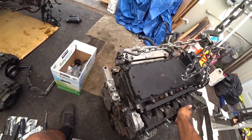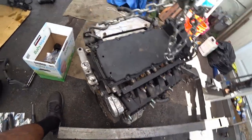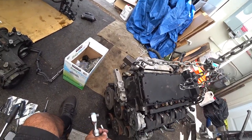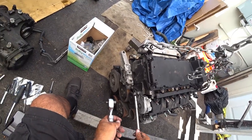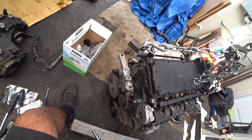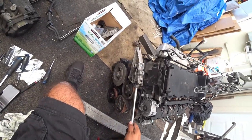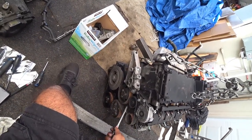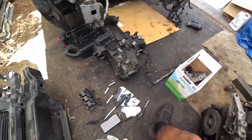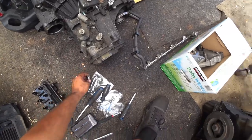Actually, we can do the accessories because these are right here, and they're really, really quick and easy to do. 13 millimeter, take the retainer off. 16 for the motor mount bracket, and then as you go there, I would definitely dump some WD over here, down here, and start soaking these parts, because those are probably going to be pretty bad to remove.